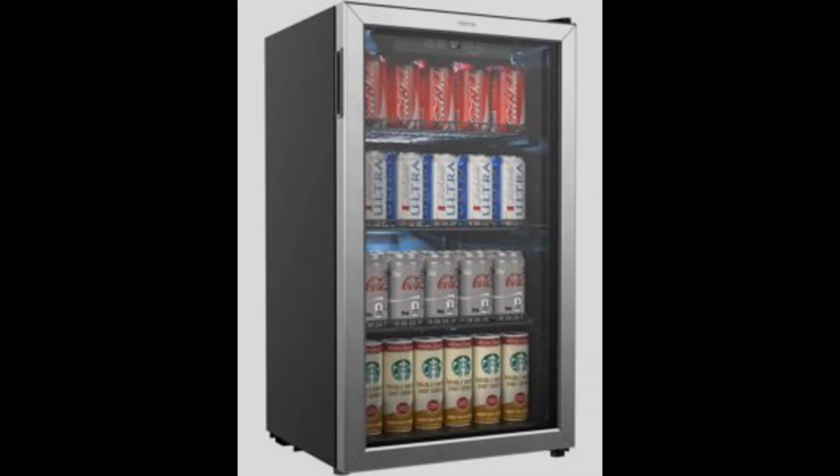Coming in at number 4, hOmeLabs Undercounter Beverage Refrigerator and Cooler. Many built-in refrigerators on the market claim to provide a noiseless operation, but they seldom truly deliver on these promises. If you're looking for the quietest under-counter refrigerator, then we highly recommend you consider the hOmeLabs Undercounter Beverage Refrigerator and Cooler. In addition to its exceptionally quiet operation, this particular fridge is also one of the most affordable options in its class that you're going to find available on the market, priced at just over $200 at the majority of retailers that stock this refrigerator.